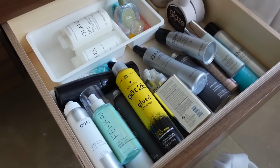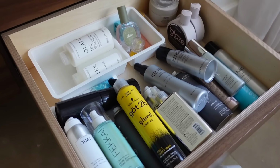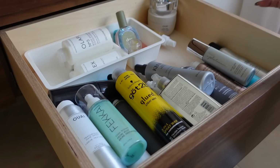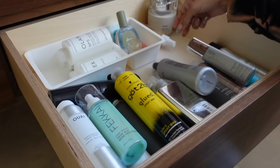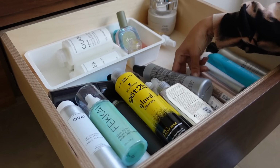Now this is my hair care product drawer. This drawer isn't too bad, but you know what? We'll go through it. This product is more so for Erin. It's a curl cream, so I'm gonna give it to her. You guys are like, dang, how much stuff do you give her? She has so much stuff. She's like, girl, I don't want it.